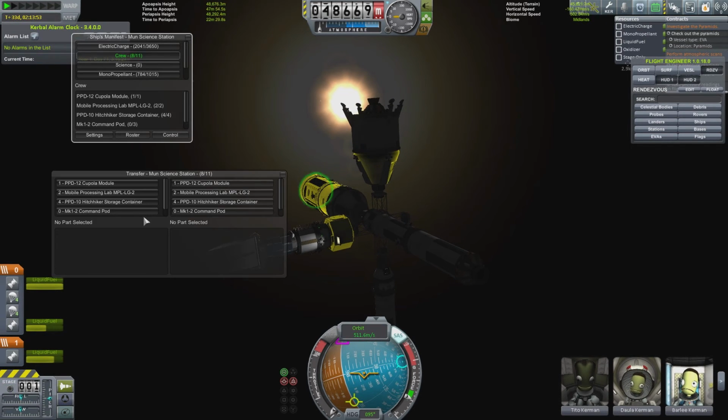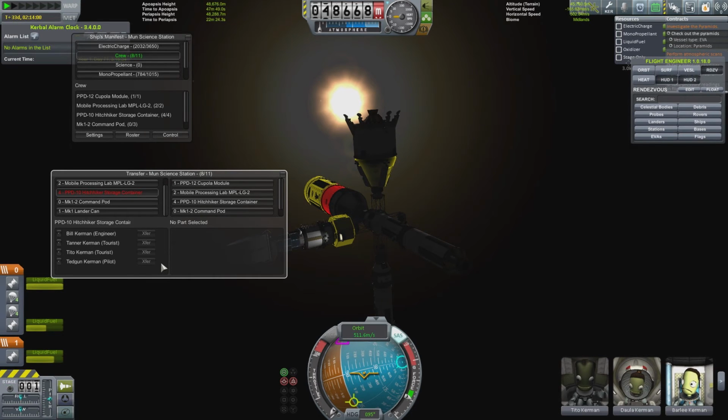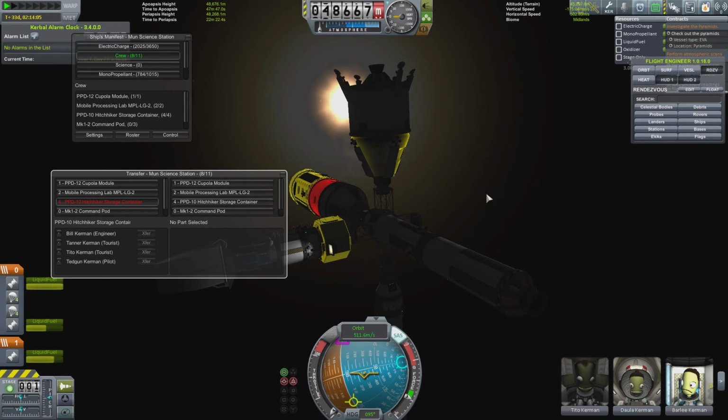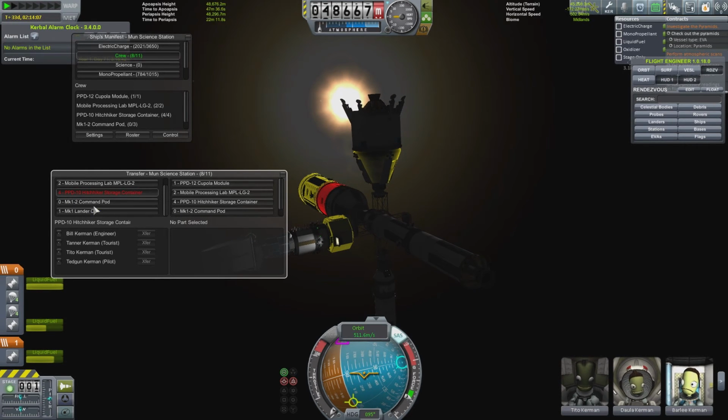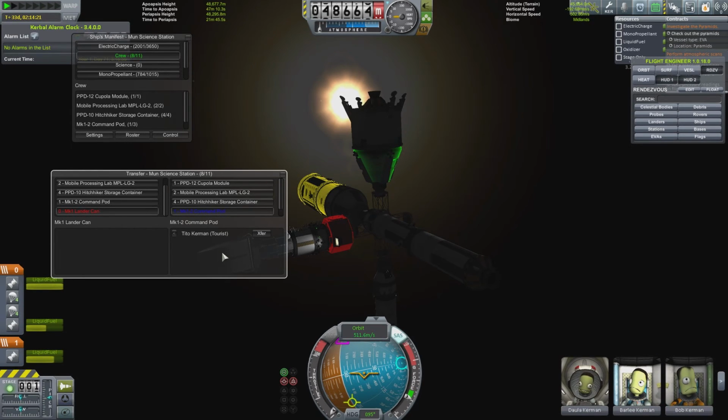If I go in here and we go crew, we can see how many people. We've already got 4 people in the crew cupola already. Actually, we've now got 2 Titos. So what I'm going to do is take him from this lander can and put him ready to go back for a return journey later on, so we can get the points, etc., for him returning back to base. So he's ready to return.